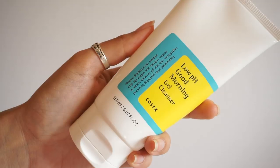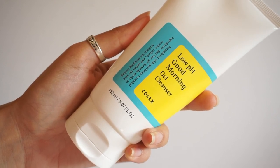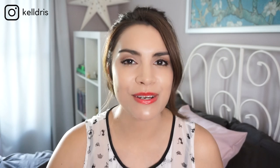So this is the Cosrx Good Morning Low pH Cleanser, a K-Beauty Classic. Yeah, I purchased this one 8 times. 8 times. That's a pretty good amount, right? It must be a good cleanser. And it is. This is such a popular product. I think most of us who are watching this have definitely heard of it and probably have already tried it. It is an effective cleanser and, of course, affordable.